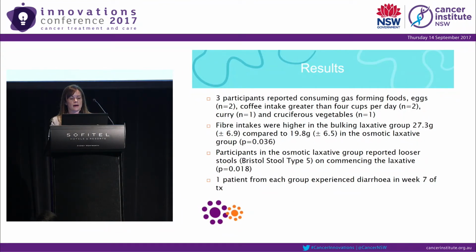When looking at the stool consistency with our participants, participants in the osmotic laxative group reported a change in their stool pretty much from the commencement of taking the Movicol. So pre-study stool type was a type 4 from the Bristol stool chart and went to a type 5 on commencement of the Movicol. Within our Metamucil group, their stool type remained a type 4 throughout the duration of their treatment. We didn't have, from the food diaries, many patients report any treatment-related toxicities, with only 1 patient from each treatment arm reporting diarrhoea in week 7 of their treatment.